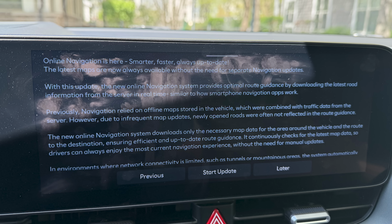So the biggest news with this update for cars that have CCNC, which is the connected car navigation cockpit, like this 2025 or 2026 Ioniq 5 or 2026 Ioniq 9 or Kona Electric from 2024 or newer, is the fact that you are no longer going to have to rely on getting the latest maps in your car from Hyundai's spring and fall updates. It's always going to be connected to the latest maps through their servers.